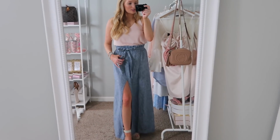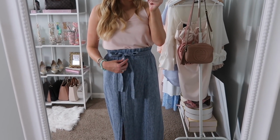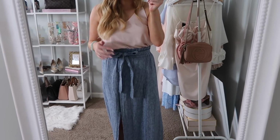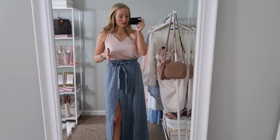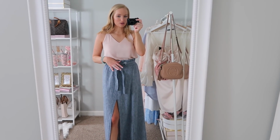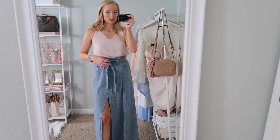The bow, I did forget to steam it. If you're having a hard time, like if your bow's not looking right, I would say give it a good steam, and that helps it look a lot better than this. I kept on that same bracelet. I threw on this tank from Loft just to give it some color. This is a blush pink color. I think this is sadly sold out at this point, but I'm sure Express has one that's very similar, hopefully.